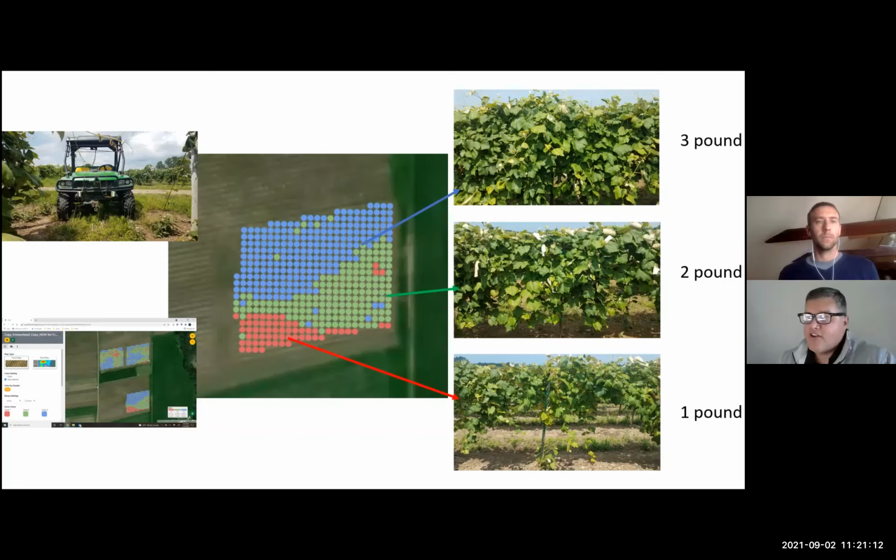So I go out in the vineyard, I use my NDVI sensor, I get a map of that vineyard, right? I get a relative electronic signal from that reflectance sensor about this vineyard. And I separated the data into 3 zones, the red, green, and blue. And I went out and validated that with some observations. And I know in the red zone, I have small vines, or like 1 pound vines.